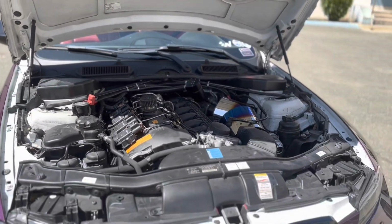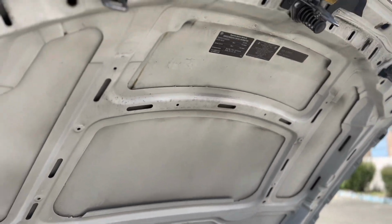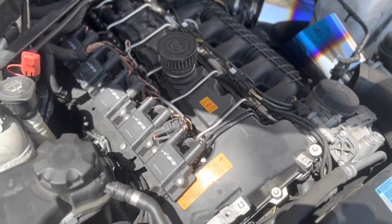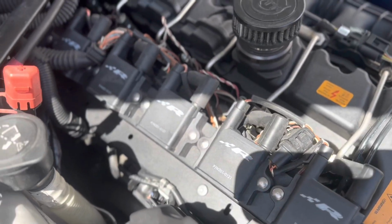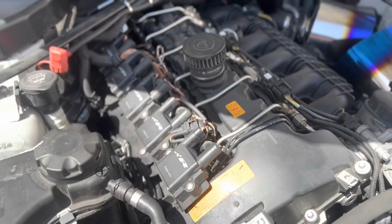And this is the engine bay. As you can see, the original color was Alpine white. So I guess we can start off with what we see first. I see upgraded ignition coils. Yeah, these are APR Racing ignition coils with one-step colder plugs.